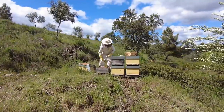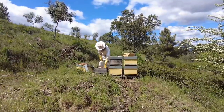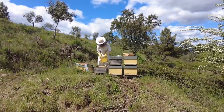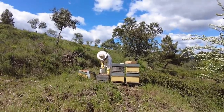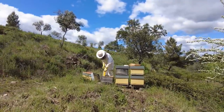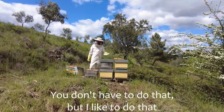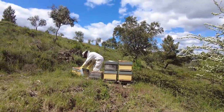welcome home gifts, new frames, because I knew this one wasn't filled up all the way. So most of the boxes that we're using this year to catch, they have a couple frames so that the bees know that they have a nice home there. And then once they move in, we add more to help them. Yeah. And I'll give them some food to give them a head start. You don't have to do that, but yeah. Helps. I like them. Because I'm nice.